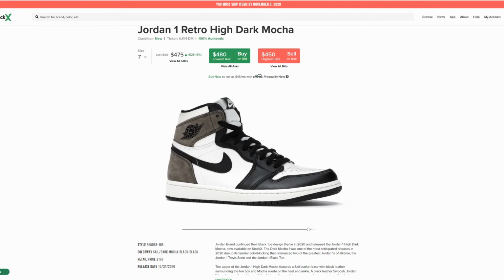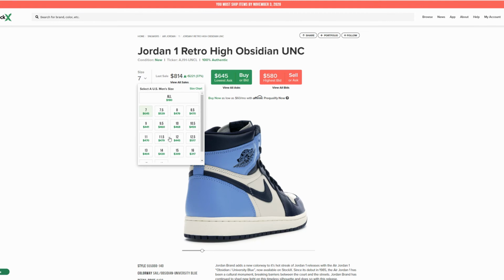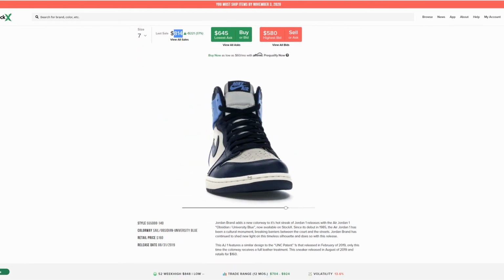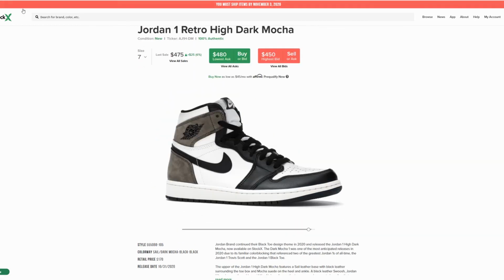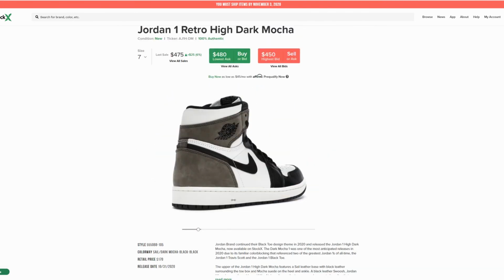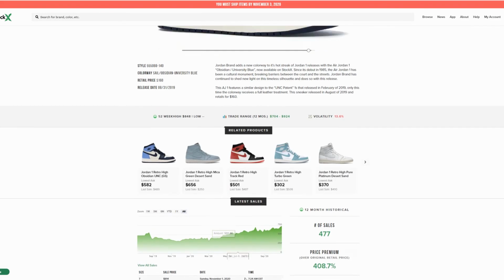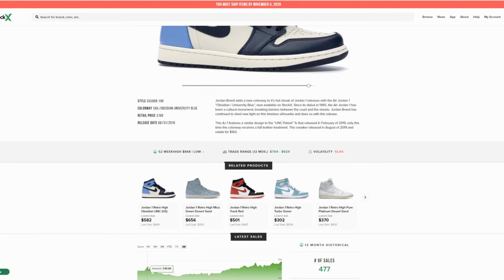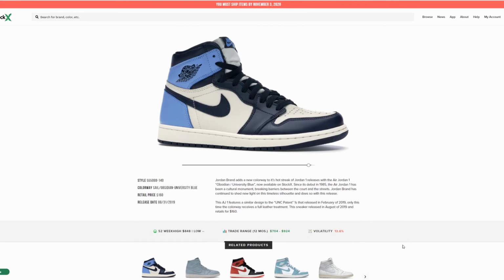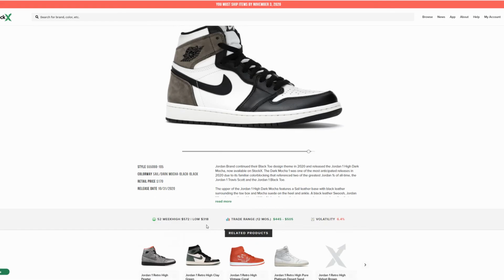If you look at Obsidians, these have gone crazy over the past year. I mean, absolutely insane. Is this even a real sale? $814. What size was that? That's crazy. But honestly, these Mochas are a lot more wearable than the Obsidian. So I could definitely see these doing better than the Obsidian, given a year's time. I think TikTok kind of made these popular too. Grade school sizes are also going insane right now for these Obsidians. So I definitely see these performing very similar to the Obsidians.